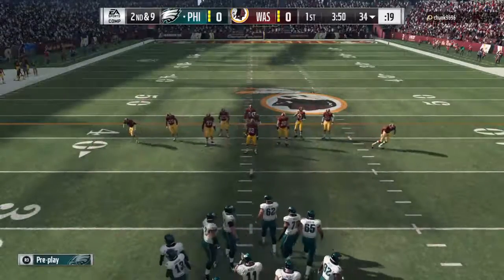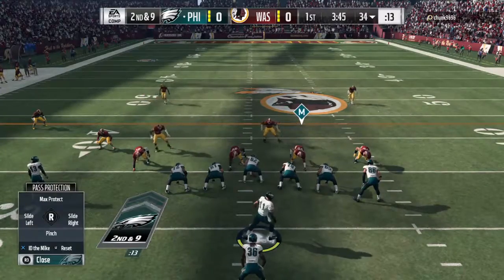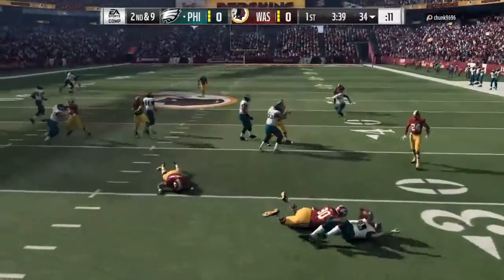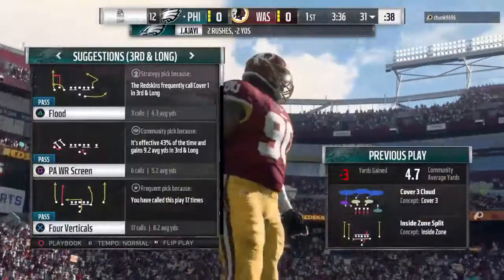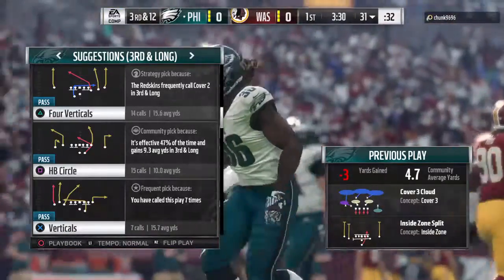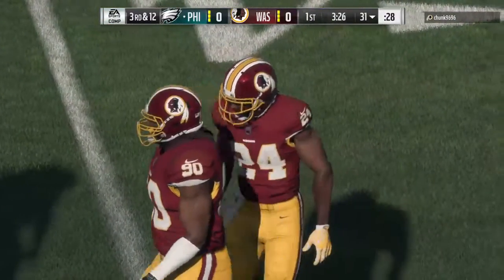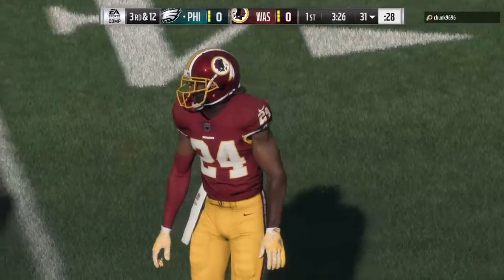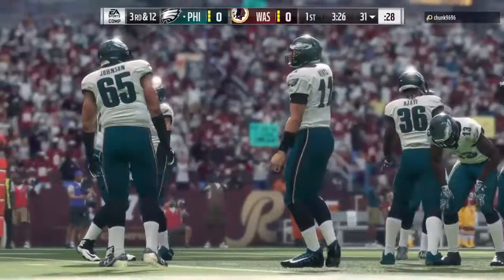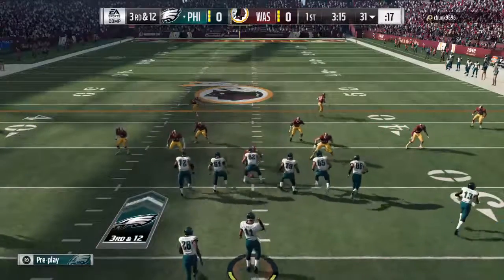I'm ready now for 2nd and 9. They run again with Ajayi. And this time the yards won't come so easy as they'll in fact tackle him behind the line. He'll wind up losing 3. And now it's 3rd down. Defensively, a dime look here. 6 DBs on 3rd and 12. No surprise at all.